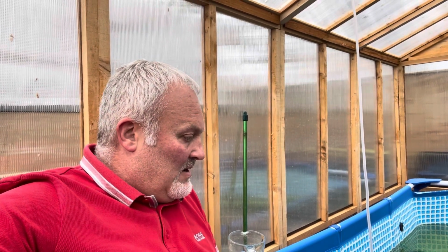But that's the best place to spot them, so let me get it to come back into focus. There you go. And there are a lot. So the parent set have done their job. The spawn have hatched. Now we've just got to keep the little buggers alive.